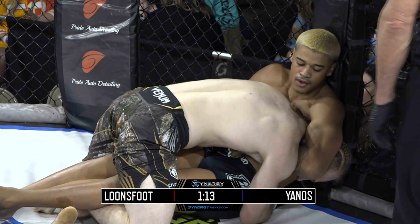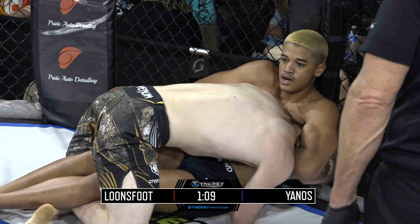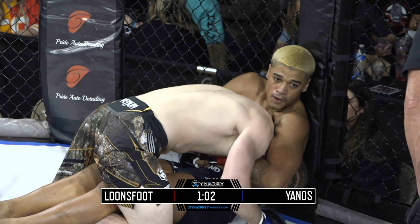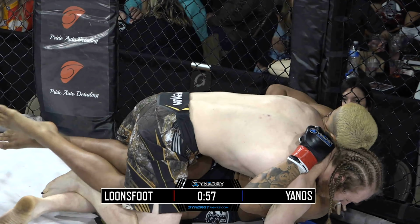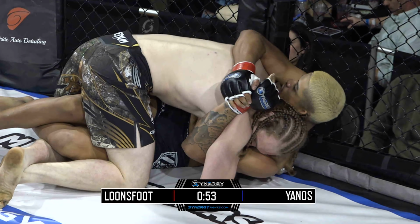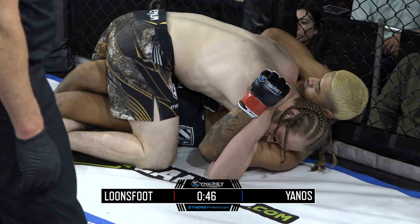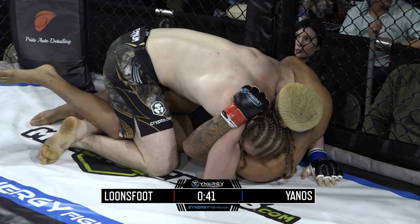Look at him wrapping the legs. Yeah, doing a good job doing the leg wrap here. Heavy on the guillotine still, but has to do something here to free his bottom knee. In this situation, it's his left knee. He's got to start to free that bottom knee so he can start to build back up to his feet. He got his head out, is Yanos right there. Yeah, Yanos now with the leg wrap, still in the top position. But Loonsfoot got an underhook on this bottom side, which is good, keeping him safe. And he's got that overhook on the top side to stop him from being able to take punches.